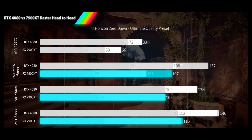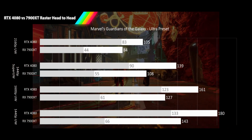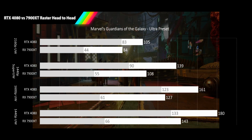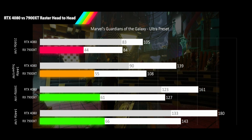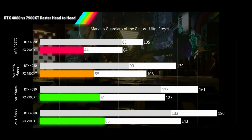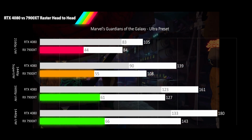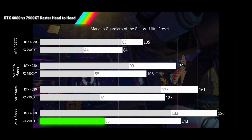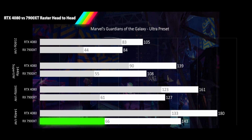Our two cards will be battling in a quip-off while playing Marvel's Guardians of the Galaxy at its Ultra preset. Let me just address the elephant in the graph. The 7900 XT's 1% lows in this game are bad, ranging from 47 to 54% lower than the average frame rate. This drop in frame rate manifests itself in visible stuttering at all resolutions, though it is almost ignorable at 1440p Ultrawide. AMD has some driver work to do to ensure smooth performance in this game.